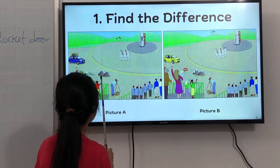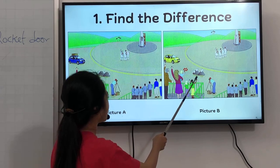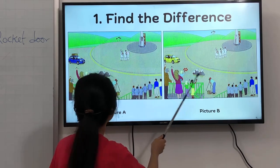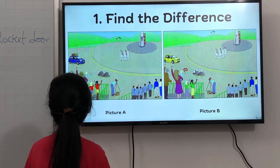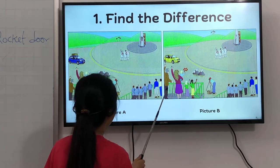In picture one, there are three rocks behind the rocks, but in picture two, there are three rocks on the rocks. In picture one, the old man is short, but in picture two, the old man is tall.